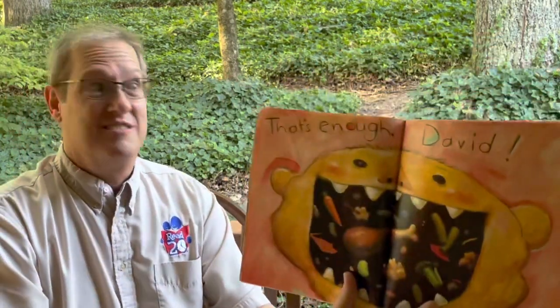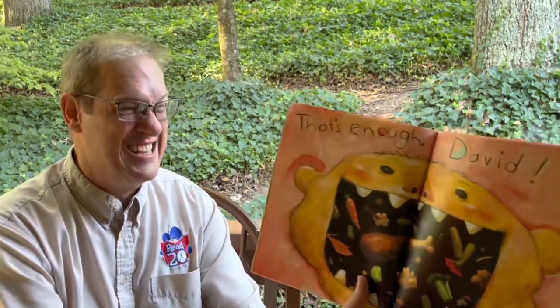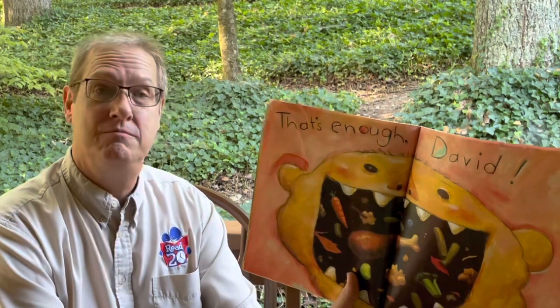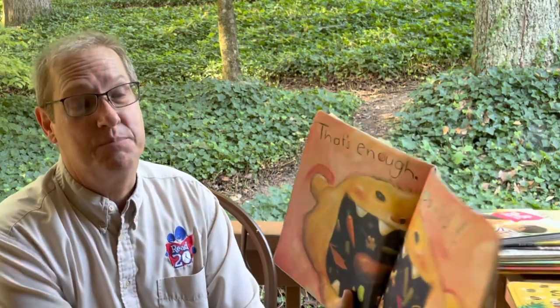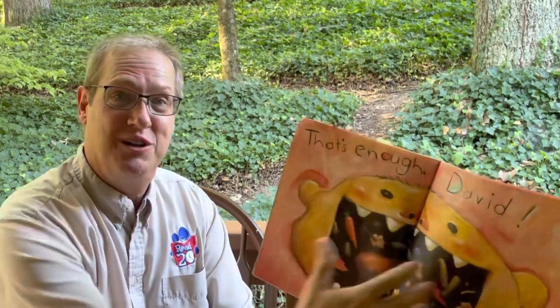Oh my goodness, looks like he's put every bit of food in his mouth all at the same time. Is that a good idea? No! Why not? Because you might choke on it. Little lessons, simple lessons, driven by a book and page for the picture.